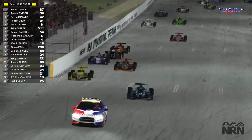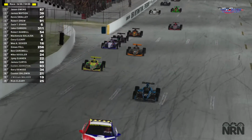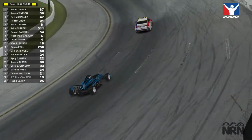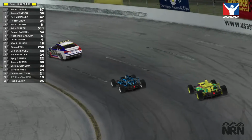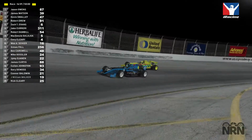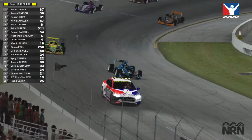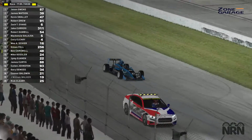We're going to now have basically two separate races going on at once here, and we'll see how they play out as we get to the end here. Top 8 cars have not pitted yet. Jason Owens, James Watson, Kevin Smalley, Robert Drew, Zach Evans, Jake Querreri, Robert Gamble, Mackenzie Galida. Corey Cleary runs in the 9th position.